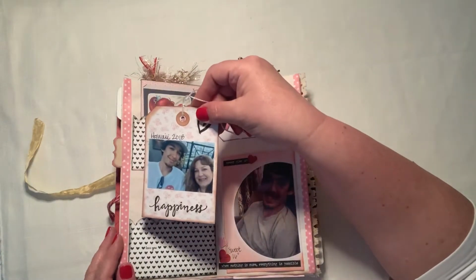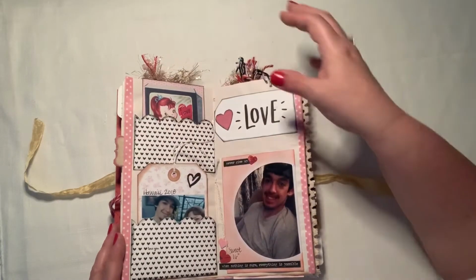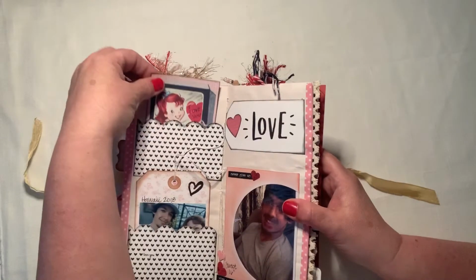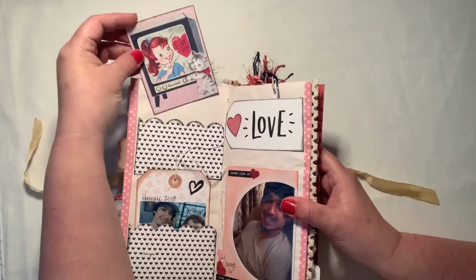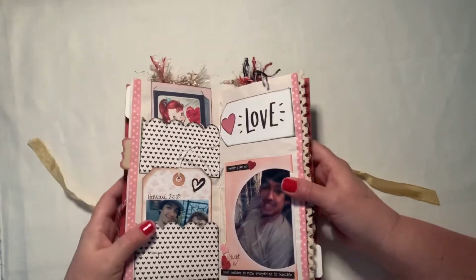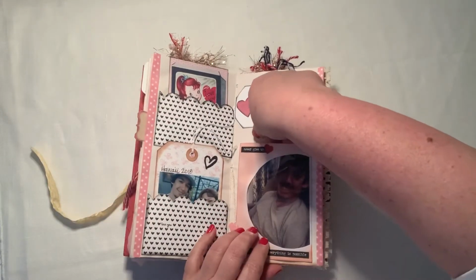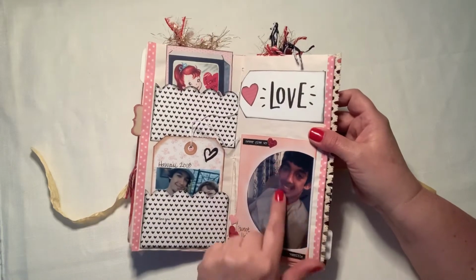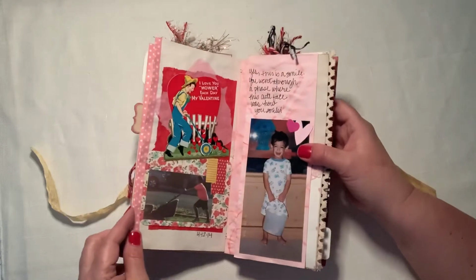Here is another vacation of us in 2018. We were in Hawaii. I made a double pocket page. This is one of the Valentine images that I received in the kit, and I just love that one. And then this is the CD envelope, and the picture does pull out. I'm not going to do that right now, but I just loved getting that envelope.